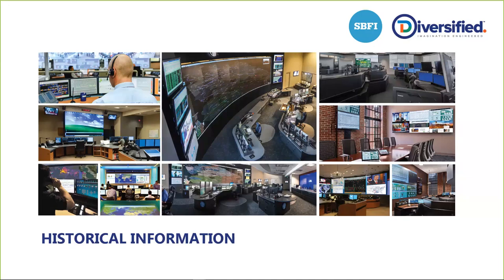So when it comes to room design and the layout of your room, it doesn't matter if it's a security op center, a network op center, or if you're a power utility and you have a control room or dispatch. It could be a 911 center with a dispatch team there. It really doesn't matter. These dynamics are at play in all of these rooms and environments.